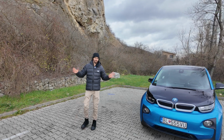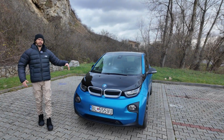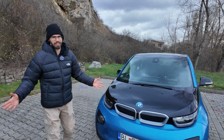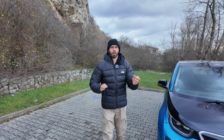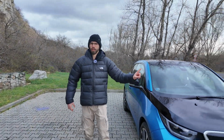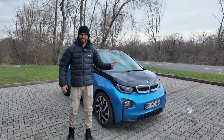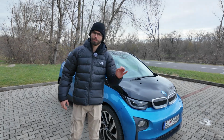So I thought I would take this opportunity to show you around my mum's BMW i3 because, as we often say at Wisely Automotive, when you are buying a used car, you can't always pick the options you want. But with this one, we were on the market for a very long time, and we were lucky because this is basically as close as it gets to the perfect i3 spec.